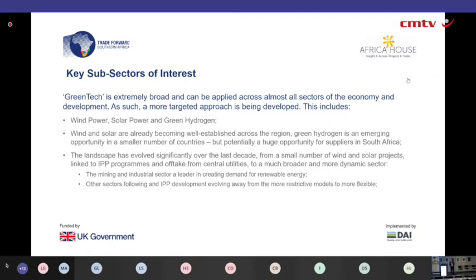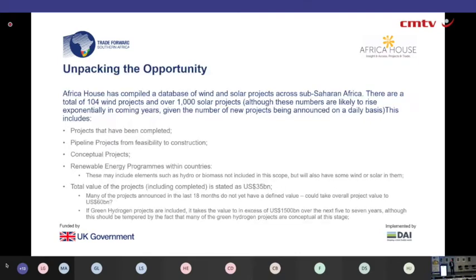And I'd like to encourage South African suppliers to start looking at the region. We're going to go through some of the opportunities because in other markets, IPPs and renewables have been in play for quite a lot longer in some instances than they have here. Certainly independent power producers in countries like Ethiopia, Kenya, and so on have been operating for many, many years and quite successfully as well.